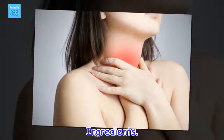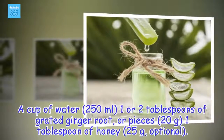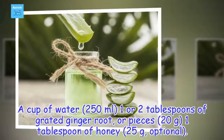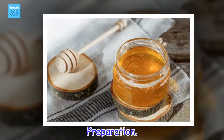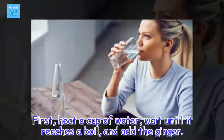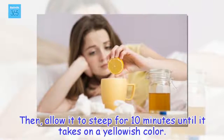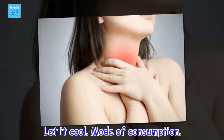Ingredients: a cup of water, 250 milliliters, 1 or 2 tablespoons of grated ginger root, or pieces, 20 grams, 1 tablespoon of honey, 25 grams, optional. Preparation. First, heat a cup of water, wait until it reaches a boil, and add the ginger. Then, allow it to steep for 10 minutes until it takes on a yellowish color. Let it cool.